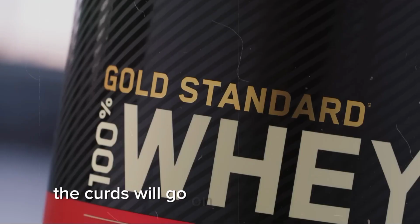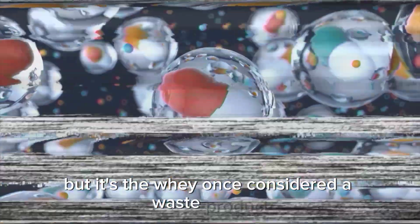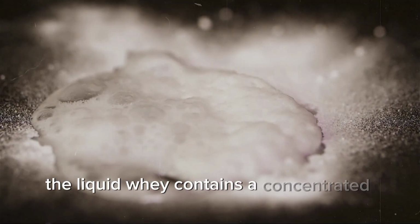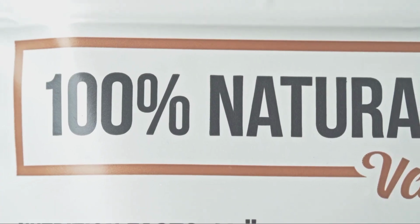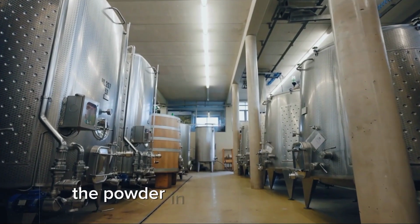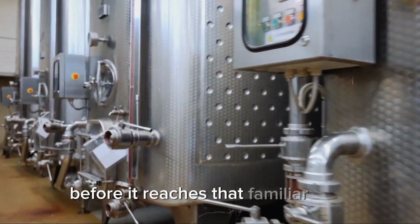The curds will go on to become cheese, but it's the whey, once considered a waste product, that we are most interested in. The liquid whey contains a concentrated mix of proteins, lactose, vitamins, and minerals. It's this nutrient-rich liquid that will eventually become the powder in your protein shaker, but there's still a long way to go before it reaches that familiar form.